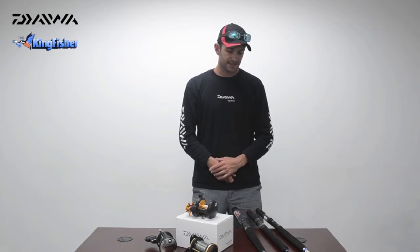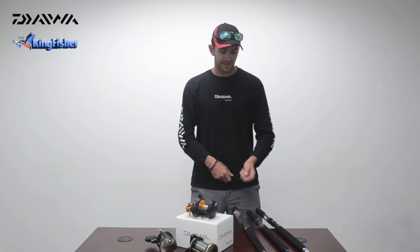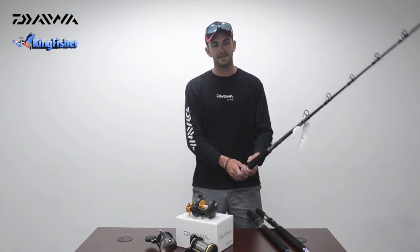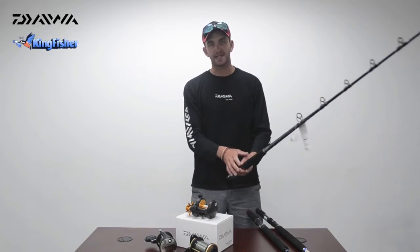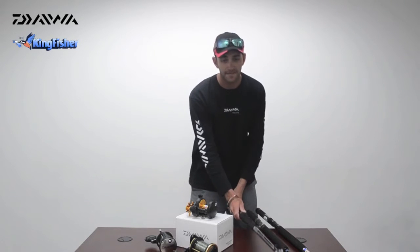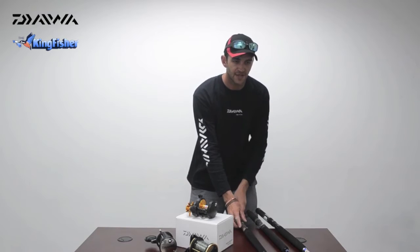Okay, the next thing you need to consider is the reel seat. Obviously you want a good quality reel seat, so the reel's not going to just fall out of the reel seat while you're fighting a fish. Make sure that the reel sits nice and evenly and nice and snug inside the reel seat when selecting the rod.